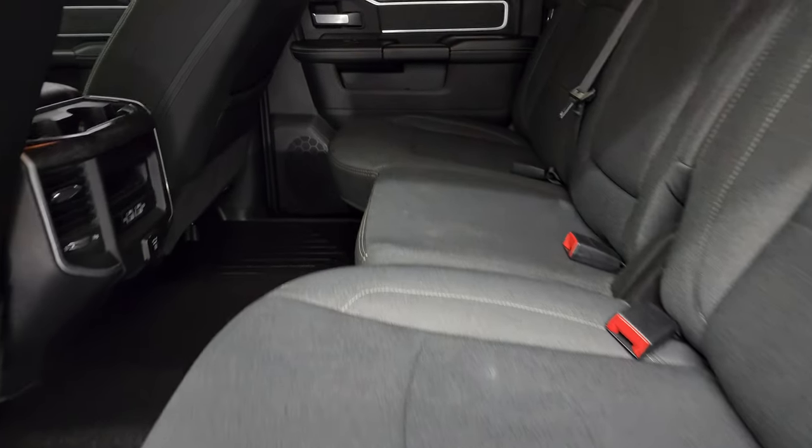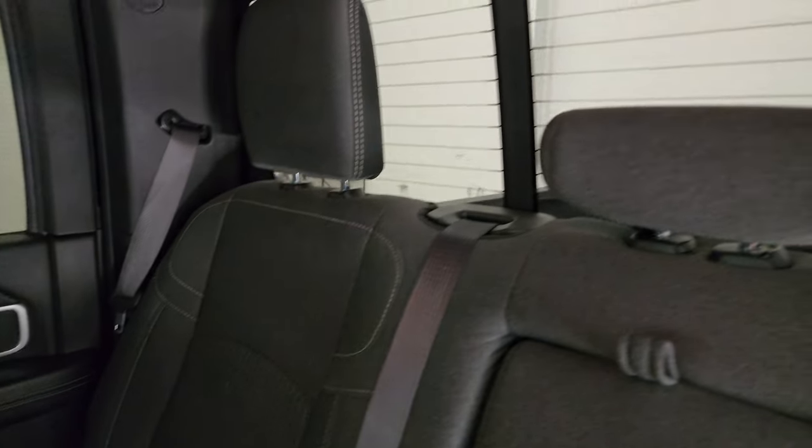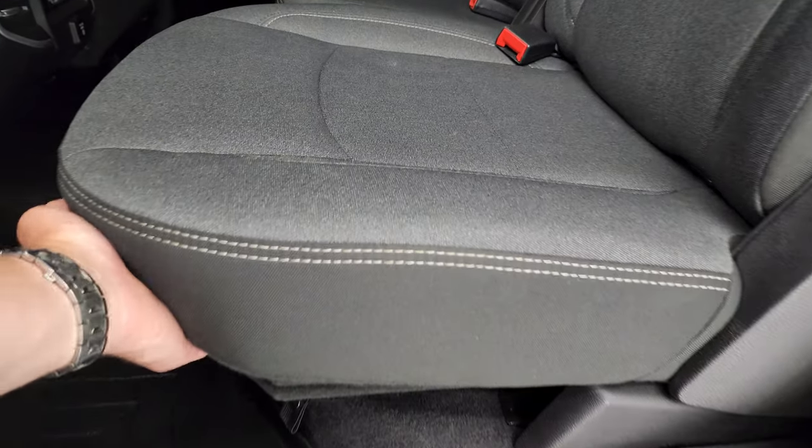Take a quick look at the back seats. They're in really nice shape. No rips or tears back here. Does have the LATCH child safety system for any child car seats you may have. Power sliding rear window with the built-in rear defrost. Smells very clean inside this truck. I don't think it's ever been smoked in.